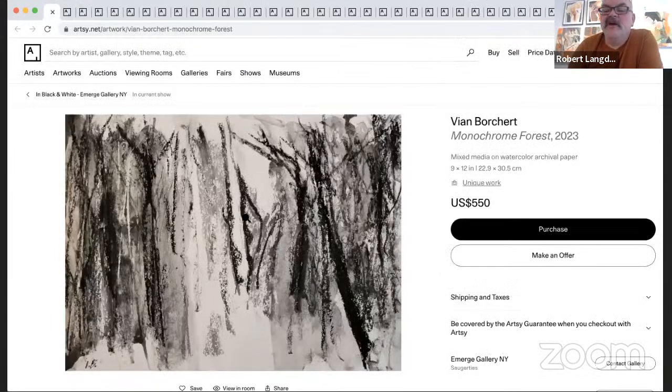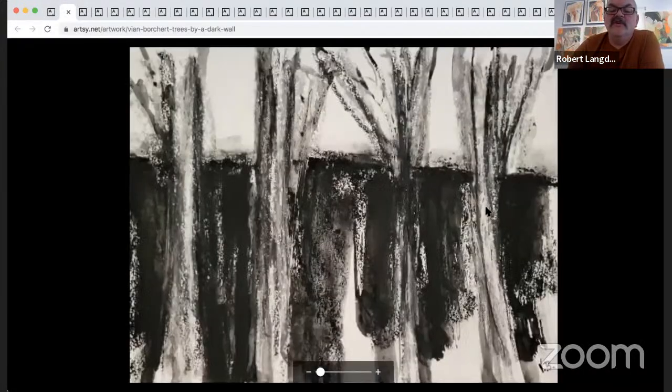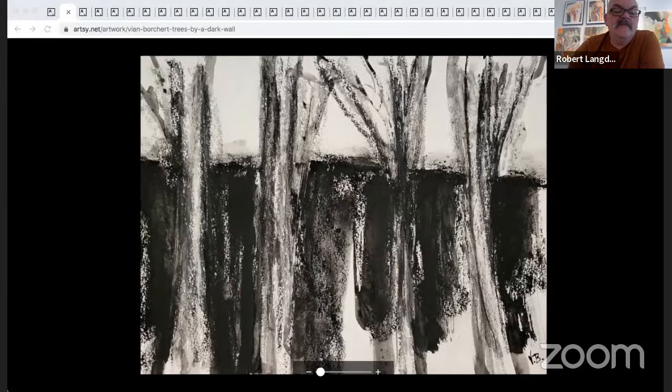Two pieces from Vian Borcher. This is called Monochromatic Forest. And the second piece is called Trees by a Dark Wall.